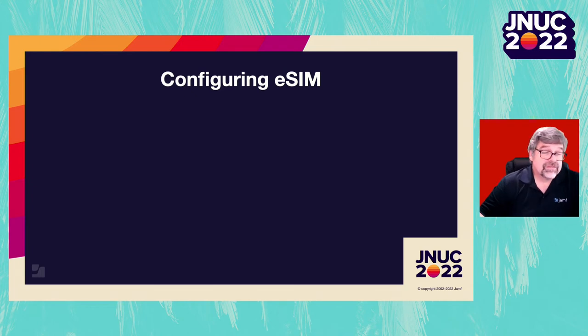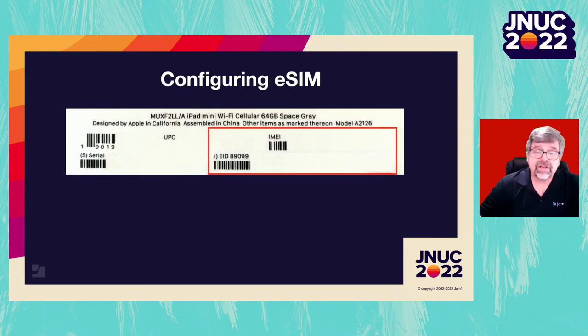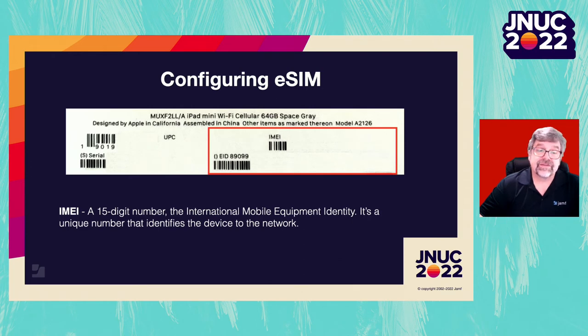Well, basically, we have to configure it. And we need some very important information. When you purchase a brand new cellular iPad, on the label, they will include two very important pieces of information. Something that's called the IMEI and something that's called the EID. Well, the IMEI is a 15-digit number, and it's called the International Mobile Equipment Identifier. It is a unique identifier to that device. The second number is called the Embedded Identity Document. Both of these numbers may be required by your carrier so they can create or provision an eSIM for you.